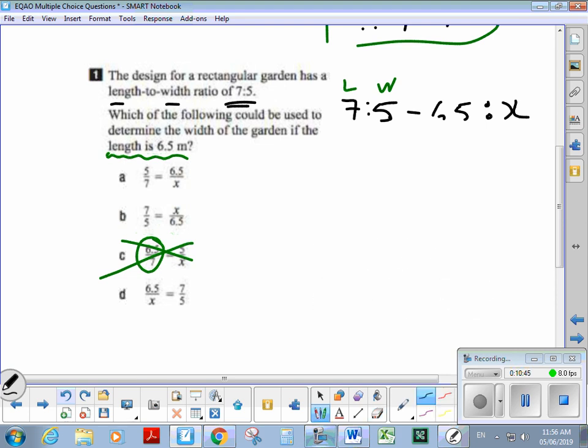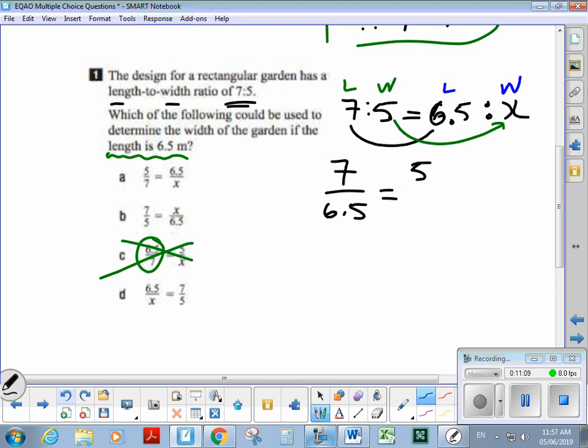Okay, all right, so maybe instead of doing it that way, they crossed over. So maybe they matched up the lengths together and the widths together. So let's try that. So you can do that. It's not the way we usually do it. So that means I'm going to put the 7 over 6.5, which means that I will put the 5 over the x. So let's see if that one's there. So 6.5 and 7 have to go together.